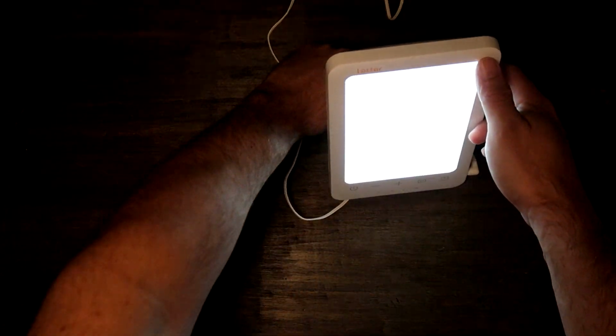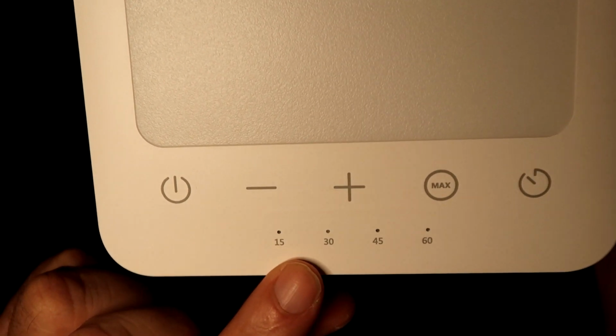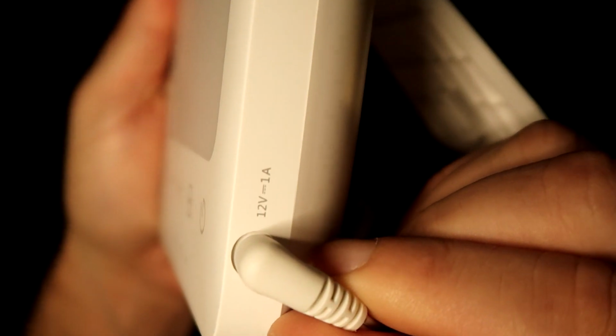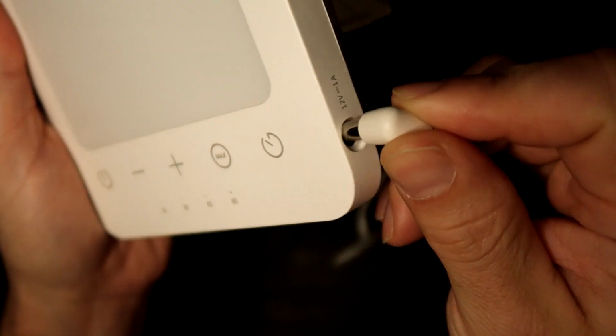This is safe, reliable, UV-free light, evenly distributed 78 pieces of LED lights, no ultraviolet, no glare or hot spots. The Lastar therapy lamp is very safe for your eyes and skin.